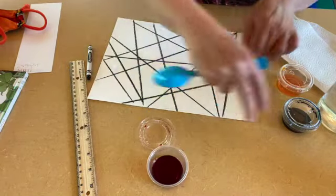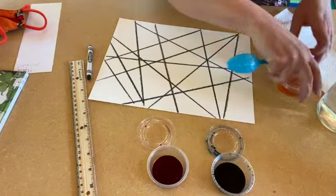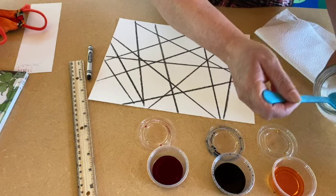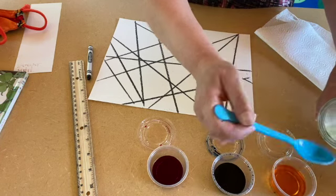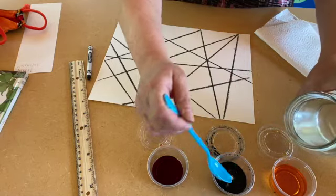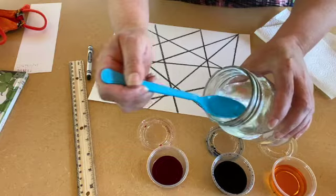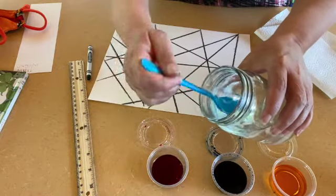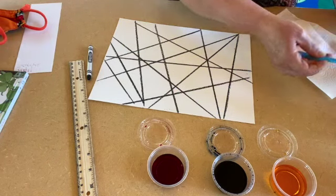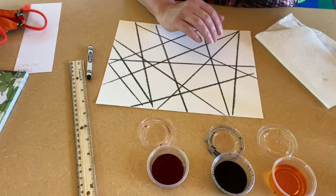So I like to use the lids as a palette for mixing blended colors. And roughly equal parts water with the paint that we sent. So about 2 spoonfuls of water in each. And then you can add more if you decide that it looks like it's too dark.